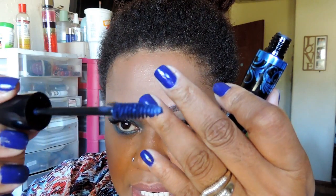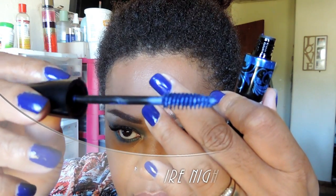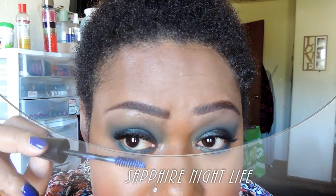I like the packaging. It's really cute, and it is very pigmented. It does show, but it's not too crazy. The color is not this blue on my fingers, but it's a really nice blue. It applies really well, look at that. I used this today and it really looked nice.